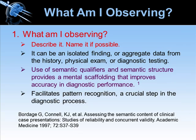So the first question that we use in the process is, what am I observing? It's very helpful when you see a presentation to just step back and simply describe what you're observing. Name it if you can. It can be an isolated finding, or it can be aggregate data from the history, physical, and diagnostic tests. Just describe what it is that you're seeing. Use of semantic qualifiers and semantic structure provides a mental scaffolding that improves diagnostic performance.